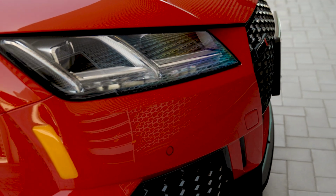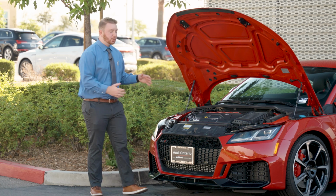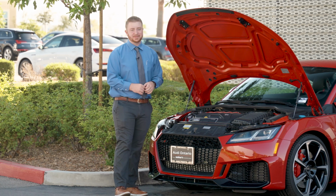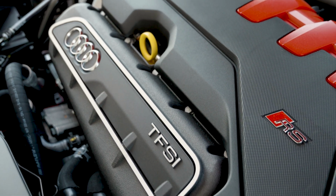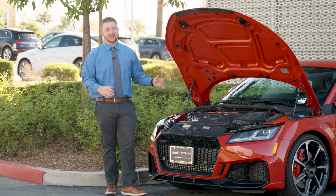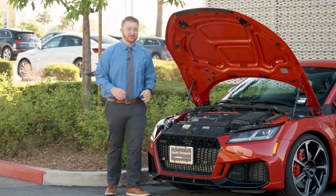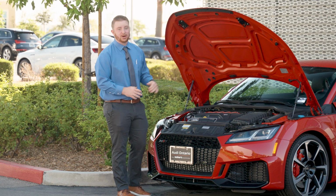You just got your parking sensors. It really is a driver-focused vehicle. I couldn't resist but to open up the hood and show you the heart of this beast. It's a 2.5 liter, 5-cylinder turbocharged engine, 0 to 60 in about 3.7 seconds, 394 horsepower, 354 pound-feet of torque, which is an incredible amount for such a small engine like this.